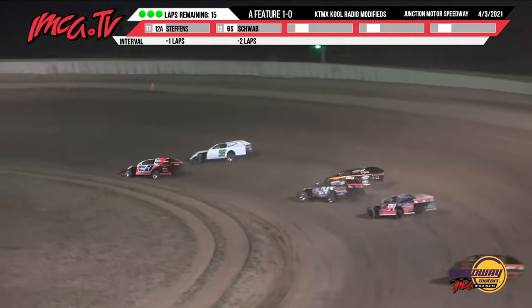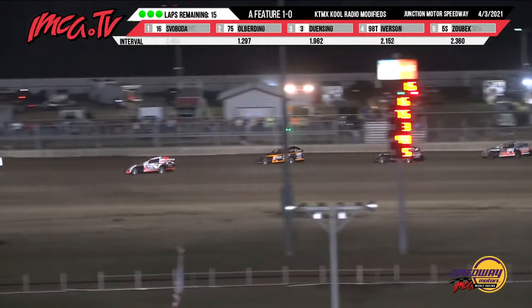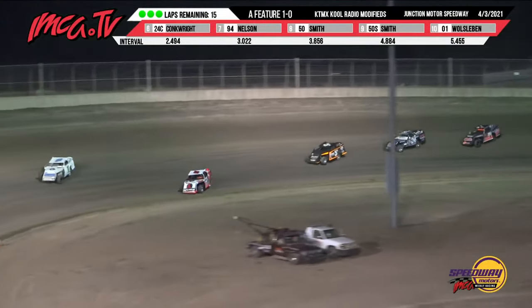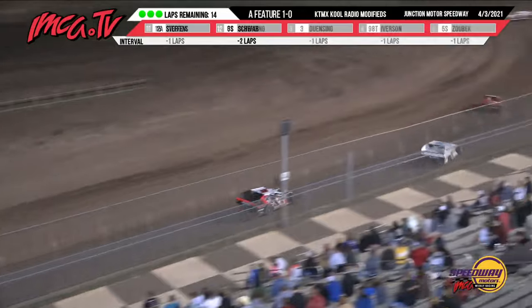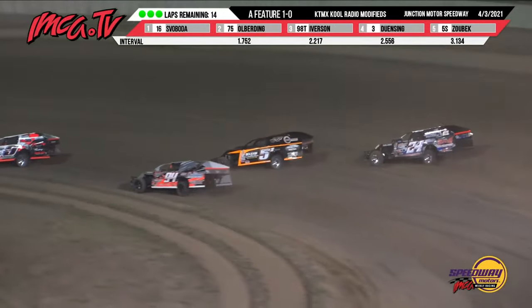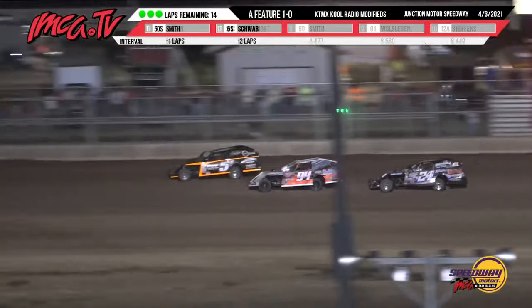Fantastic racing from third on back. Here goes Iverson, a former track champion, moves up to the third spot in the 98T. Trey Dunsing shuffled back to the fourth spot. Bob Zobek fifth, Conkright sixth, and now here comes Dan Nelson in the 94. Nelson looks to the inside of your defending track champion. Three-car battle there for fifth and sixth. There's contact between Zobek and Nelson. That'll open up the door for Conkright.